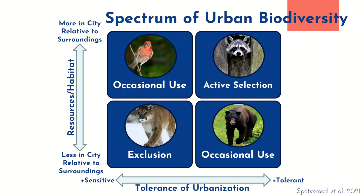Species that actively select for urban habitats tend to be generalist because they can exploit a wide variety of habitats and can take advantage of a number of different food sources. They also tend to be relatively smaller and quick-moving animals, which helps them avoid conflict with people.